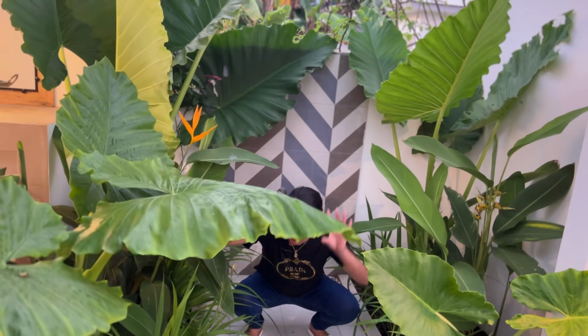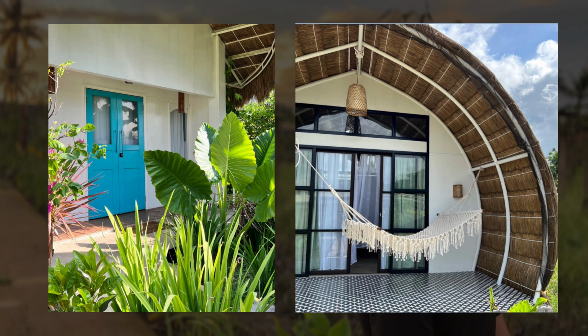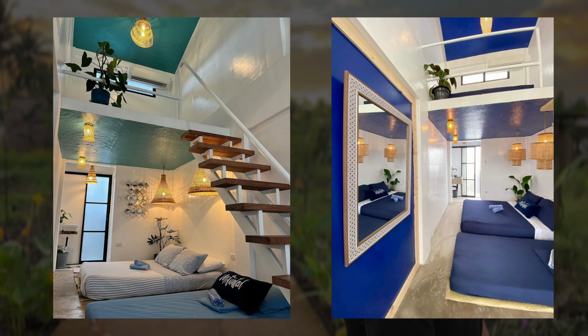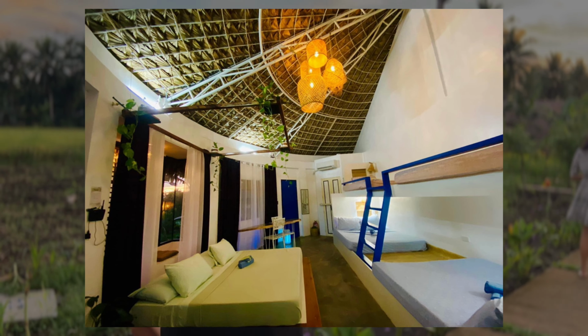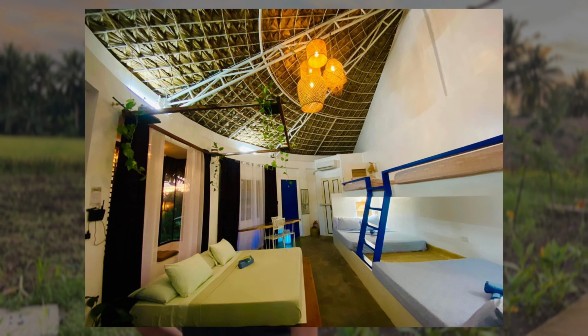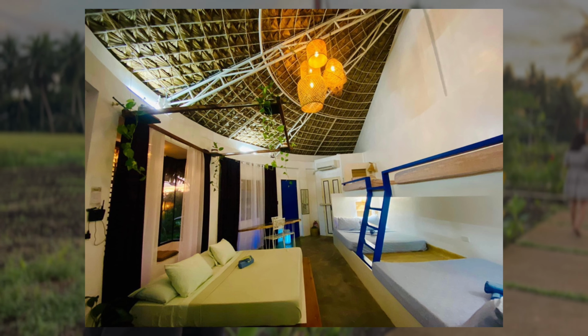They have different types of accommodation. Mga cabanas na good for 2, maximum of 4. So far, yung room namin, yun na yung biggest room that can accommodate 10 people.